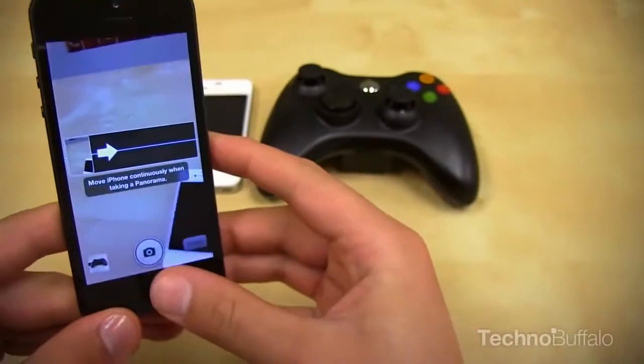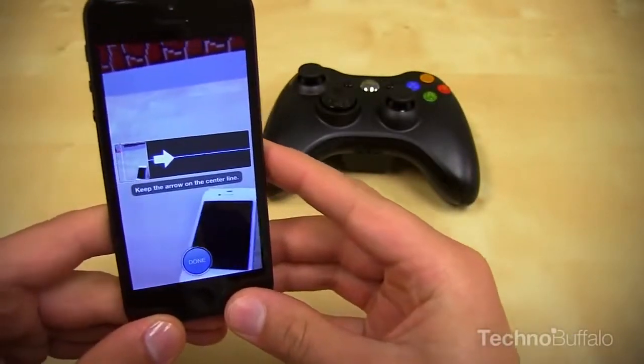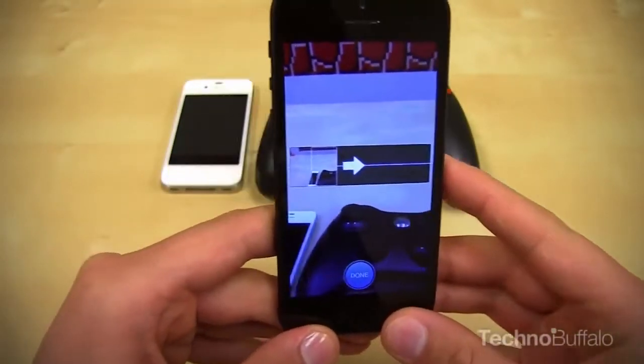Panorama is also a really cool additional feature, something that we've had in apps and other phones have had for quite a while, but it is nice to see it natively make its way to iOS.